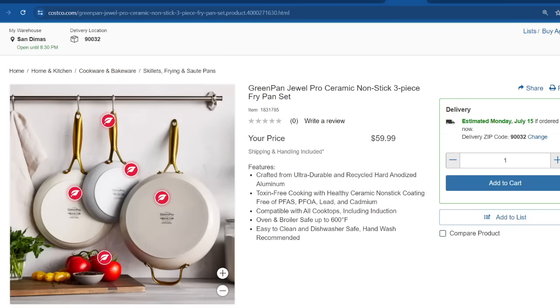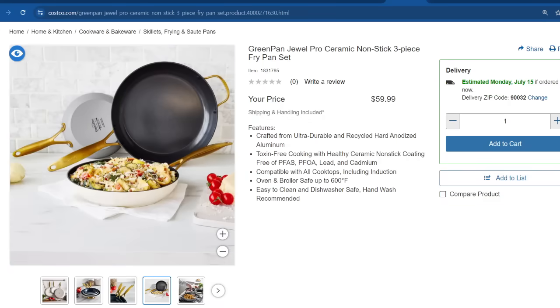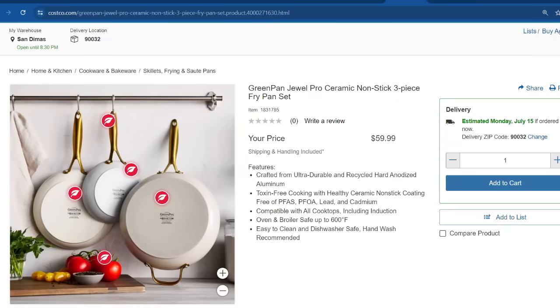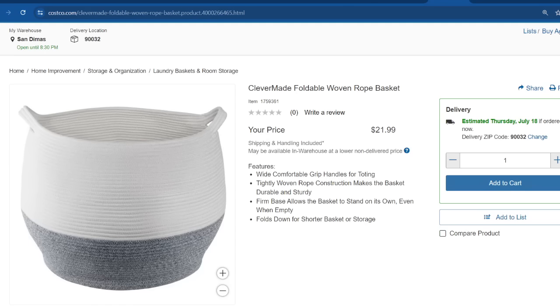This is really nice. The Green Pan Duo Pro Ceramic Non-Stick 3-piece fry pan set. I think this time they really nailed it with the colors. I'm liking these colors and the gold handle. That is really nice. These are also going to be quite dangerous for me. Selling for $60 right now. And they say they're oven and broiler safe up to 600 degrees Fahrenheit.